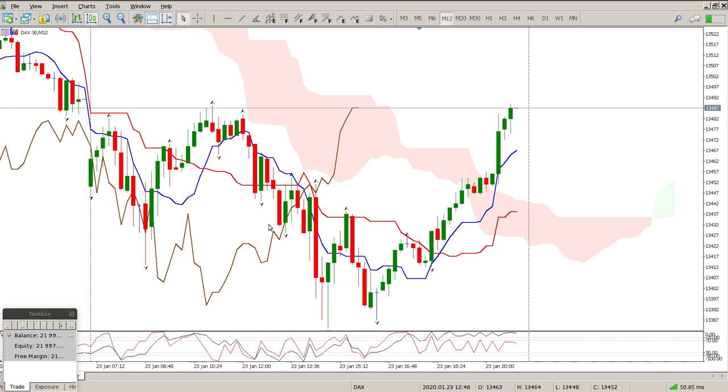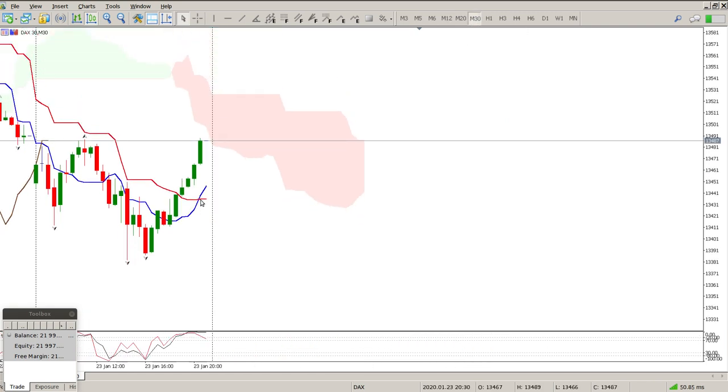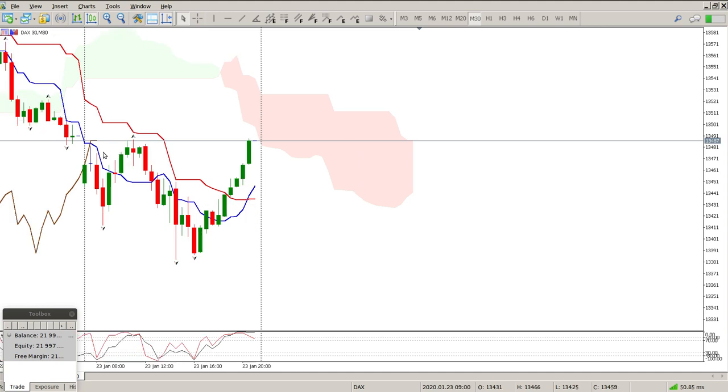Chikou span is through price but not through the cloud at the moment. So that's fairly bullish. There's a lot of bullish signals there. The half hour is a different story. We've just had the crossover, which is bullish. That's bullish. The cloud is still red.